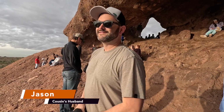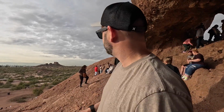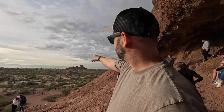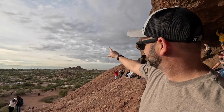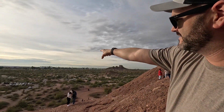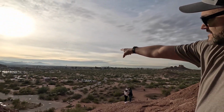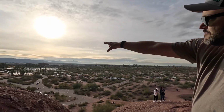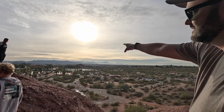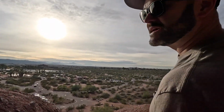We got Jason over here, he's our resident tour guide. In this view, because this is one of the perfect views around here, you've got Papago Park over here, and the Papago Mountains in Arizona. Then you've got downtown over here, Chase Stadium where the Diamondbacks play, right in downtown. Over here is Phoenix Sky Harbor. South Mountain's up there where the TV towers are. Over here you've got Tempe Town Lake, and up north is Scottsdale.